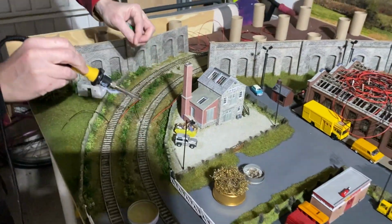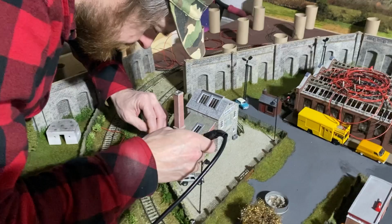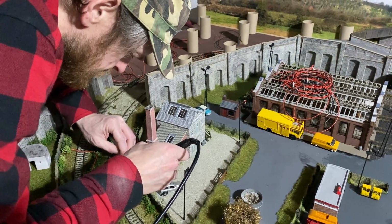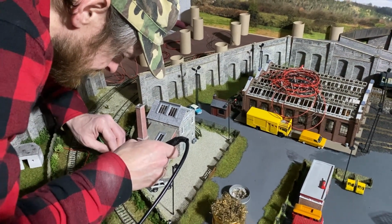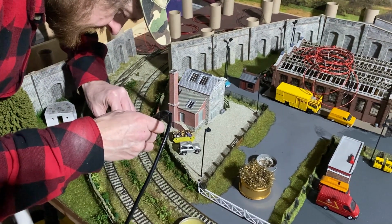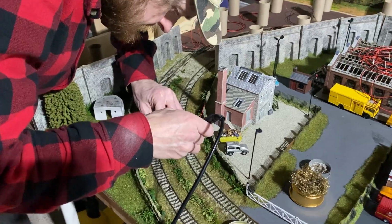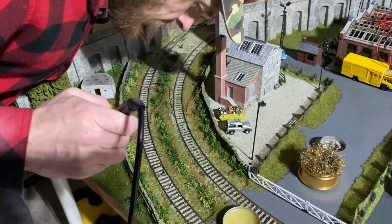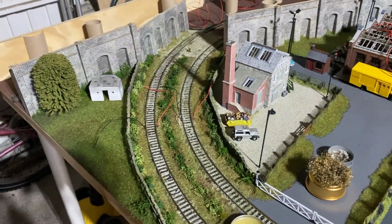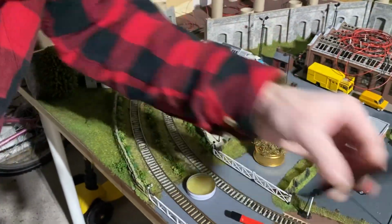I have a question. Are they called bus wires because they travel all the way around the layout, kind of like a bus journey? That's a good question, Ivy. I'm afraid I don't know the answer. Probably. But why are these called dropper wires? Because they drop down. Cool. I think. So then they connect to the bus wires and it connects to our DCC controller.